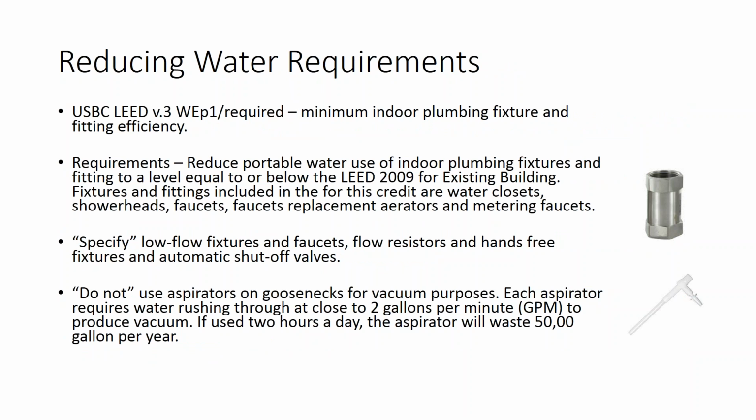Reducing water requirements. This is being driven by the USGBC. It's a LEED requirement that falls under WE1, required minimum indoor plumbing fixture and fitting efficiencies. The requirement: reduce potable water use in indoor plumbing fixtures and fittings to a level equal to or below the LEED 2009 standards for existing buildings. Fixtures and fittings, including those in this credit, are water closets, shower heads, faucets, which include laboratory faucets, faucet replacement aerators, and metering faucets.